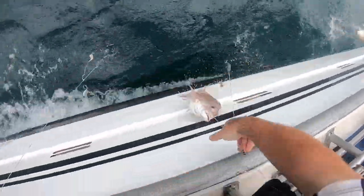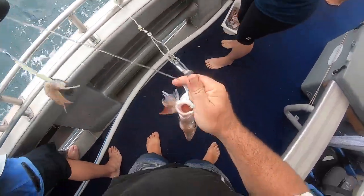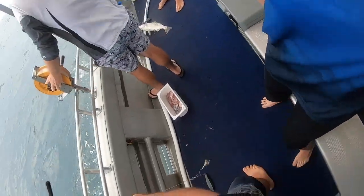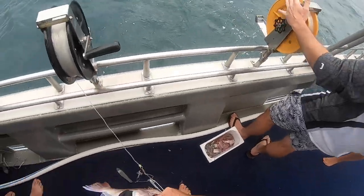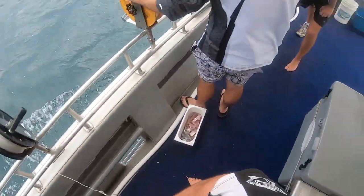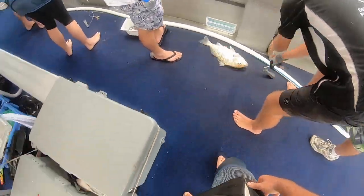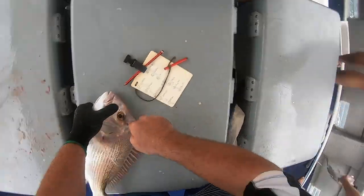Yeah, what we got? Another. They're everywhere. It's the last fish I expected to catch here. You must have felt this one, Jack. No, that is a javelin fish. Yeah, javelin fish. Barred javelin fish. And yes, they're edible.